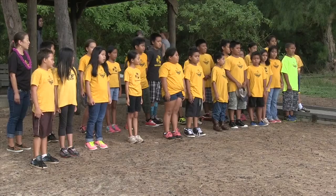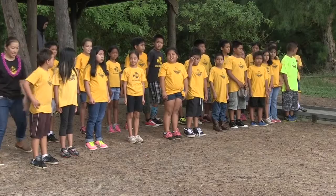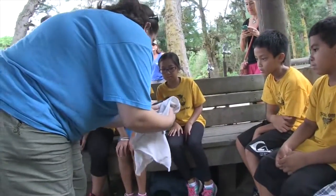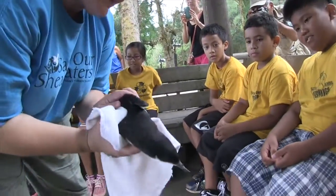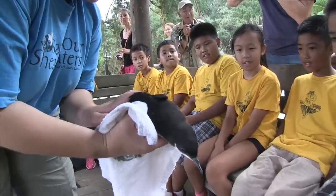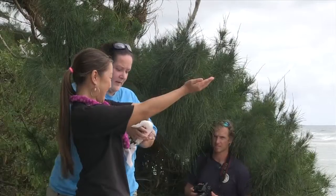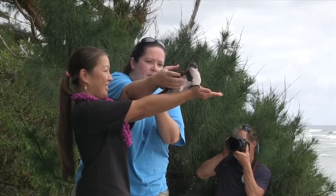And today what we were doing is a program with fourth grade classes on the island here. Today we were with Lala school, elementary school, and we are showing kids the birds and the importance of trying to protect these birds on their island that is pretty much the only home that these birds have. And so we bring them here for a release and allow the kids to witness the release of a bird that will now spend the next couple of years of its life out at sea before making its way back here to Kaua'i.